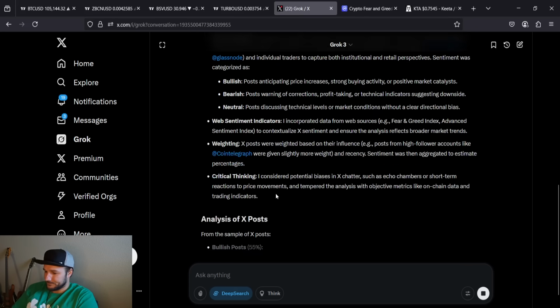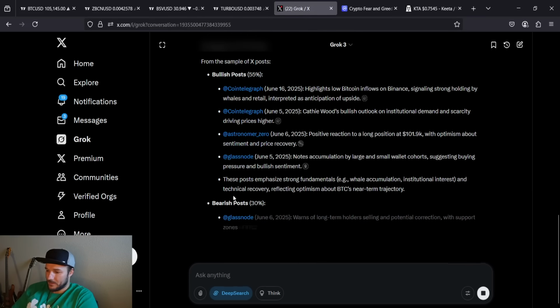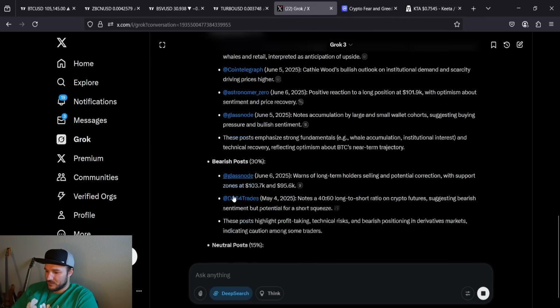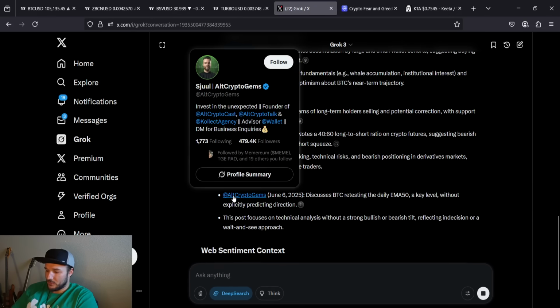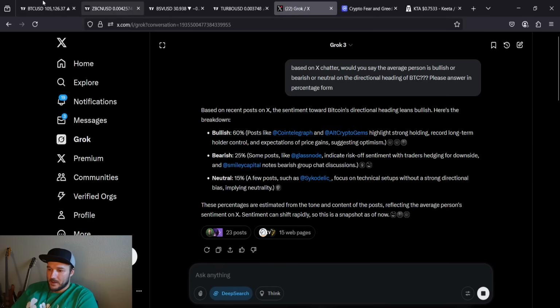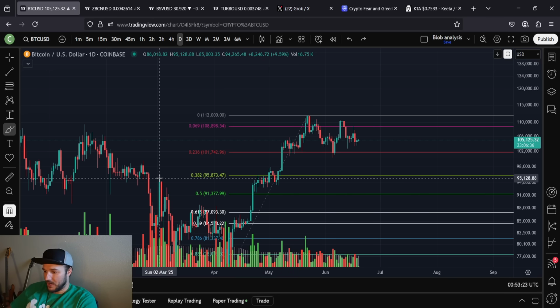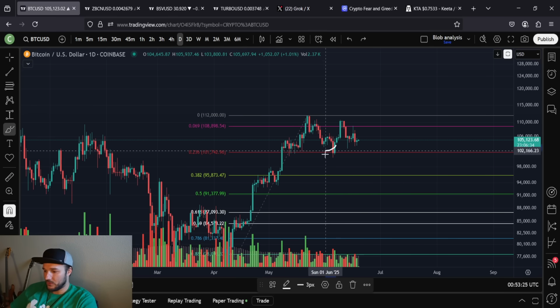That's okay. Let's see. Bullish 55%. Bullish post 55%, bearish post 33% or 30%. So it's a little bit different, but still predominantly bullish. I would anticipate that we see a little bit lower price action. I'm not expecting that we go below this low.